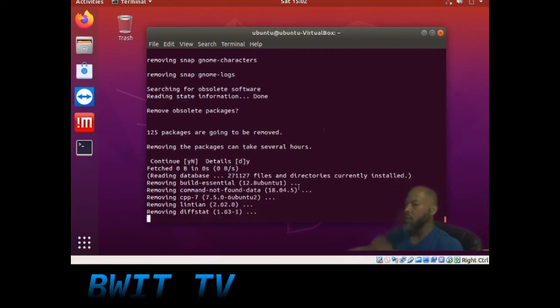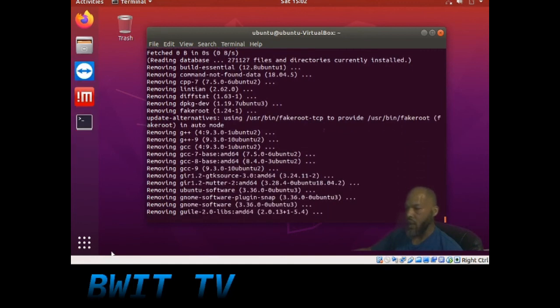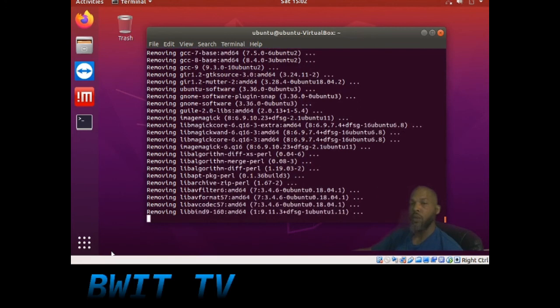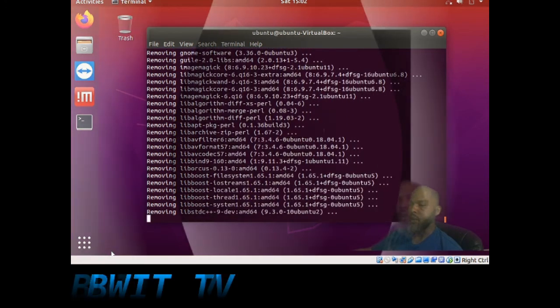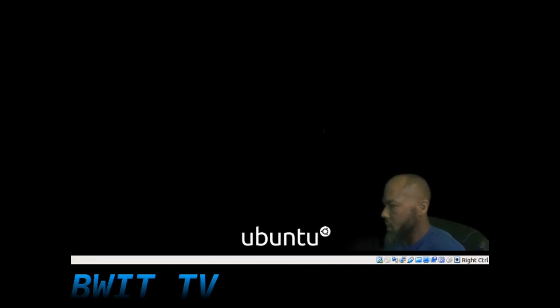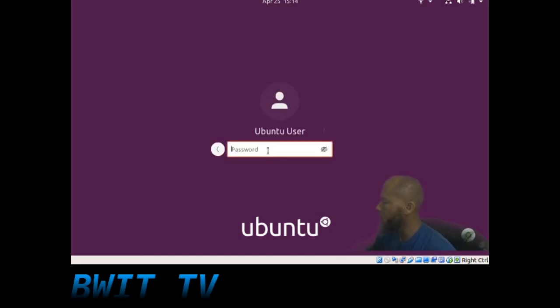We'll let those packages get removed. You guys just stay with us. We're going to finish this up and get our Ubuntu distribution updated. All right, stay tuned. So we're restarting the machine. The distribution upgrade is complete, so we're going to go ahead and do a reboot. If everything went okay, we should be able to log in once this comes up to our login screen. And here's our login screen. It looks a little different from the 18.04 version. Let's go ahead and log in.